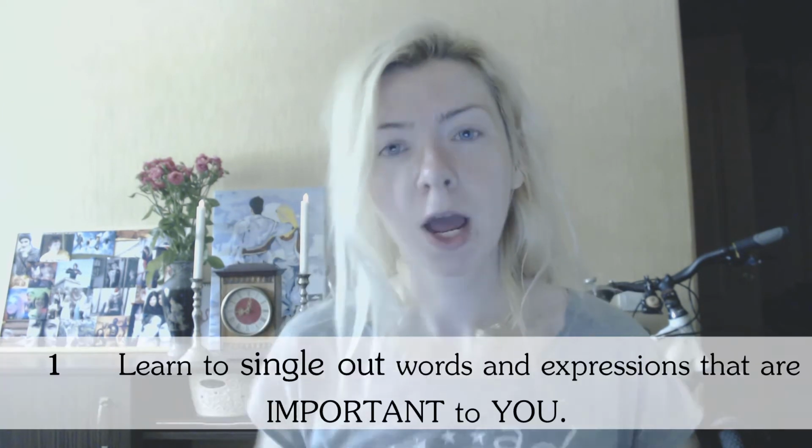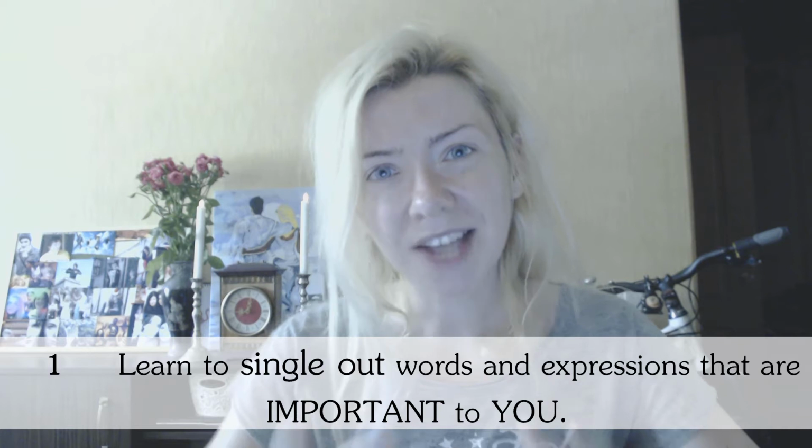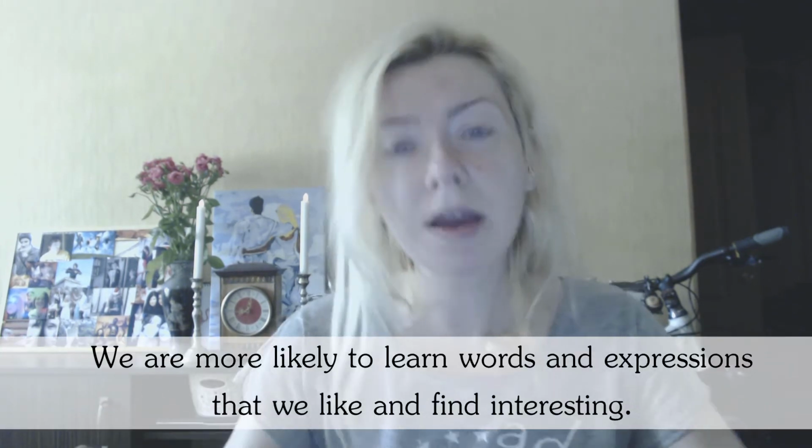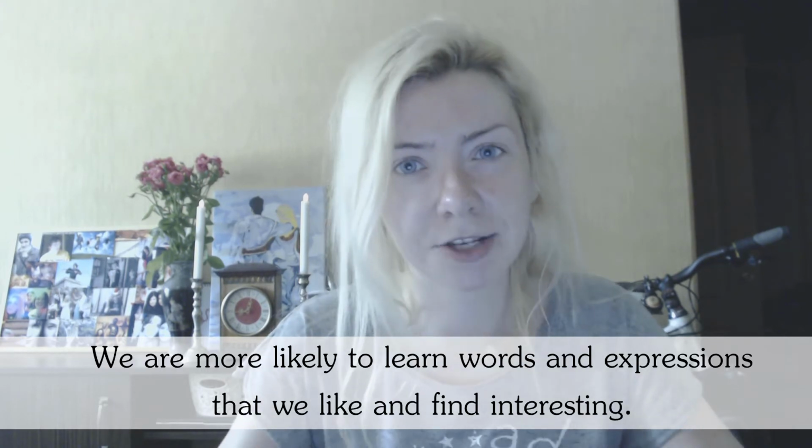So here's my first best way to learn vocabulary. When you're spotting a word, don't spot every single word that you don't know. The danger of that being that if you don't have a particular interest in that word, or if you don't have a particular need for learning that word, you may end up just completely ignoring it in the future. So the truth is that we learn best when we are into something, we're into listening to something that we genuinely like. And it does not necessarily have to do with learning languages.